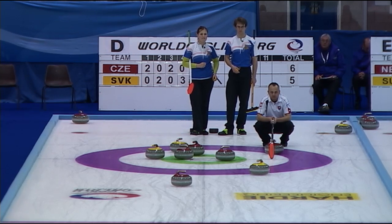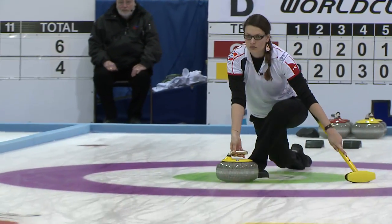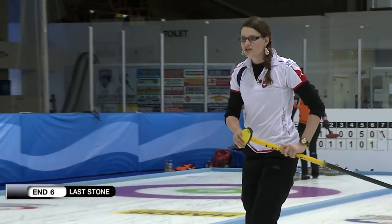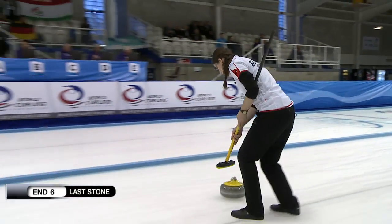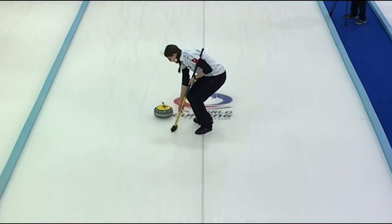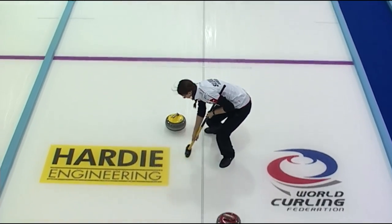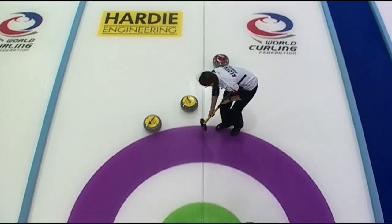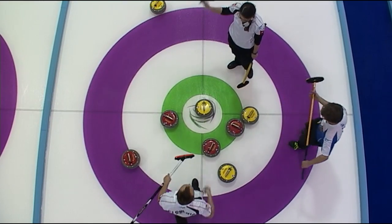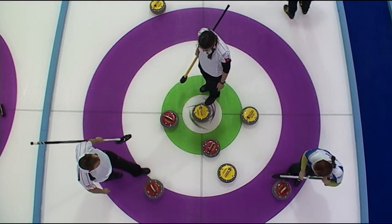Vital shot for her. Last stone in the seventh end. Yeah, she needs it on the pin to score a point. Oh, and what? She's got it right on the pin. Great shot to tie the game up before the final end.